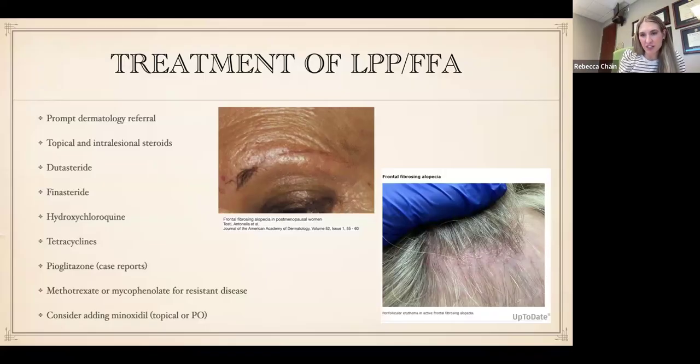But the most important thing is recognizing what this is so that we can counsel patients that this is a scarring hair loss. We must treat if you want to keep the hairs that you have, and you are probably not going to regrow very many of your hairs.